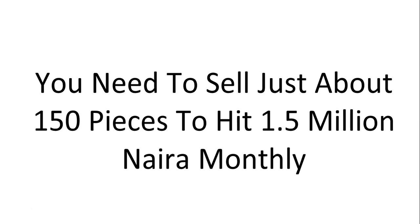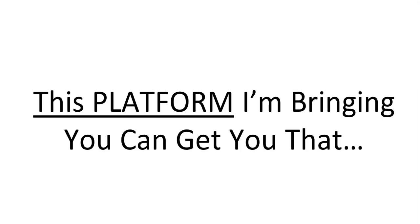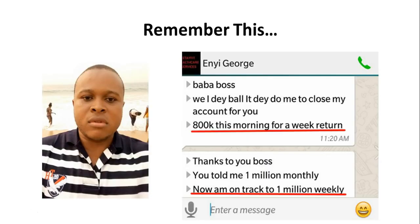Now, imagine if there's a system that can assure you of this 150, even 300. Why should you even be talking about 150 when you have an automated system that can help you get things done with minimal input? You know what? It is possible. It is freaking possible. And the sweetest part is this platform I'm bringing you can get you that even more weekly. I recalled 800k this morning for a week's return. Now I'm on track to 1 million naira monthly.